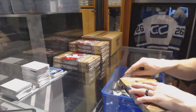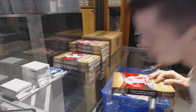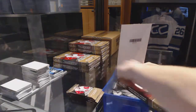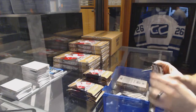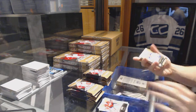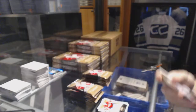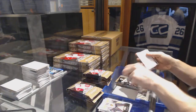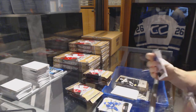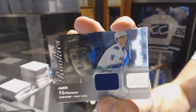All right, box two. All right, Skybox Premium Rookie numbered to 499 for the New York Rangers, Oscar Lindberg. Metal Universe for the Bruins, Colin Miller. Flair Showcase jersey for the Vancouver Canucks, Jake Virtanen.